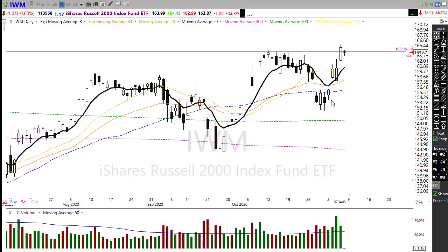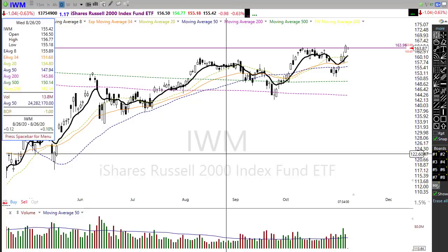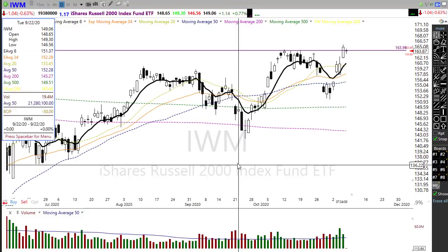Now, we're going to need financials, and we're going to need energy sector stocks to perk up a little bit. And they are starting to show signs of a little bit of recovery. We'll look at those in just a bit, but keep a close eye on that as we try to push back up. IWM may be a place to put a little focus into.